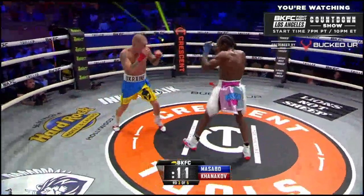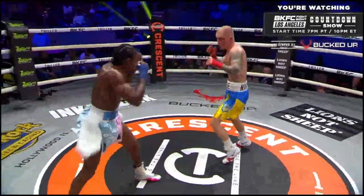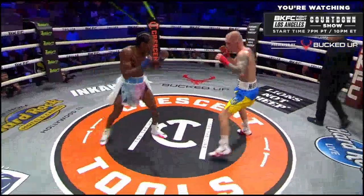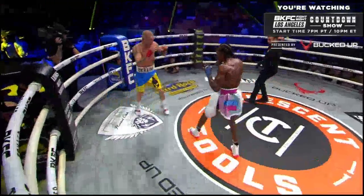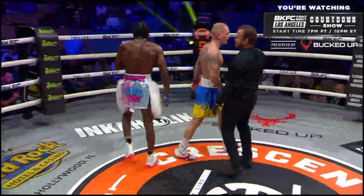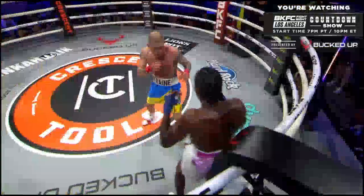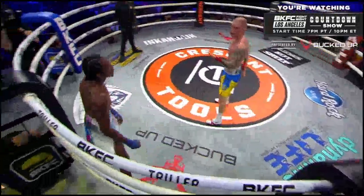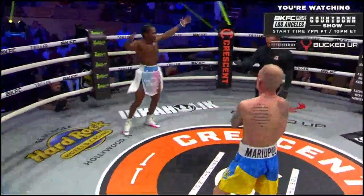Fast jab from Bovar Khanakov. He's got one hand behind his back, arms folded, and then as you just saw, very Conor McGregor-esque, both hands behind his back. Overhand right from Masabo. Left hook knocked through. We move to round 4. And you can just see the confidence right now in Bovar. Look what he's doing right here, putting one hand behind the back saying, come fight me, quit running, quit moving.